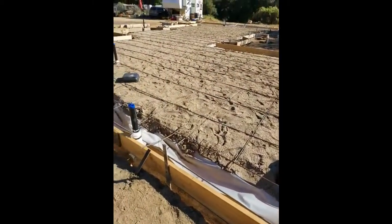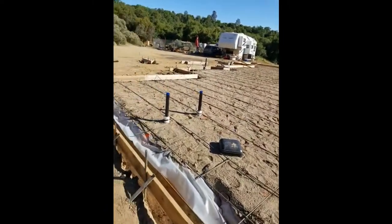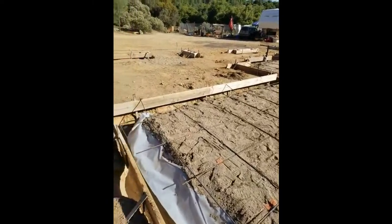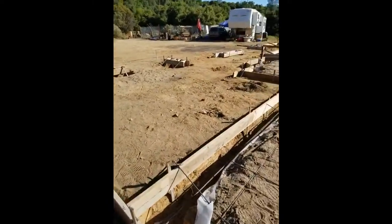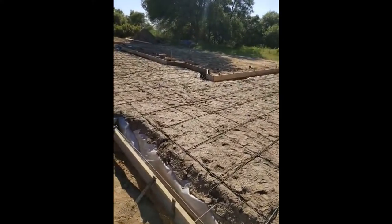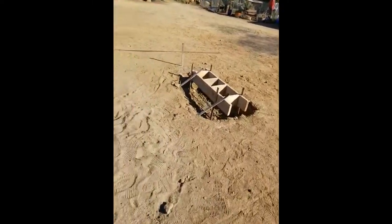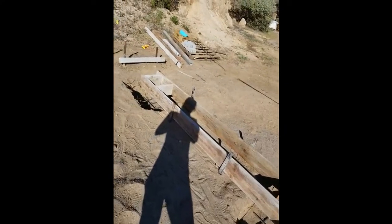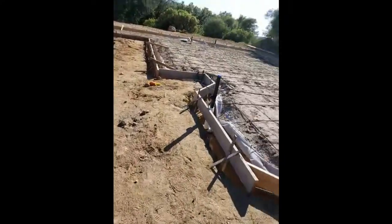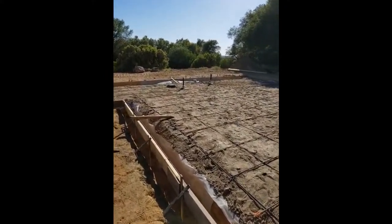April 20, 2021. It's been wrapped. It's got the sand on the top. It's got rebar. Inspector's coming tomorrow to make sure everything's good. And then we should be pouring Friday around 6:30 in the morning. Look at all that, all nice and pretty. And then these are gonna be for the supports for the roof.